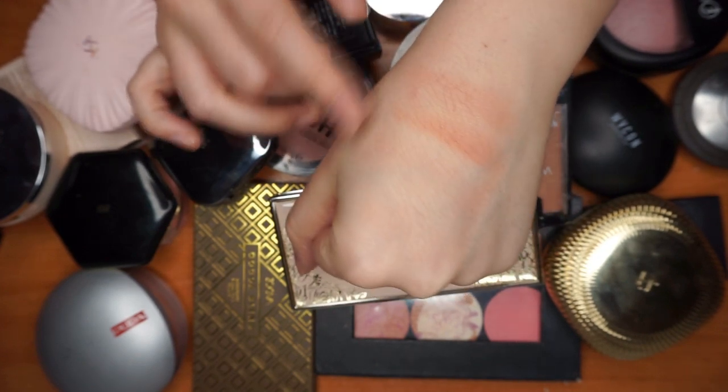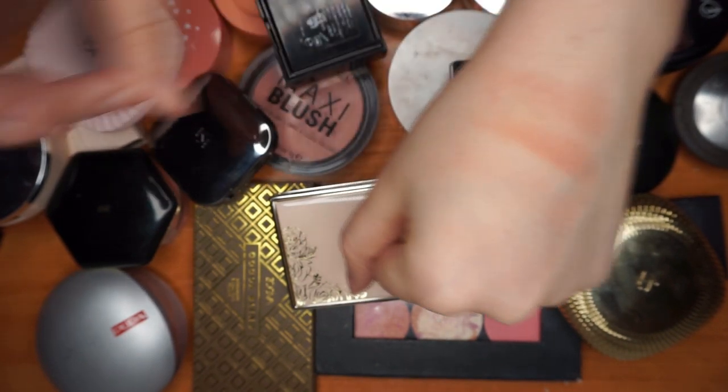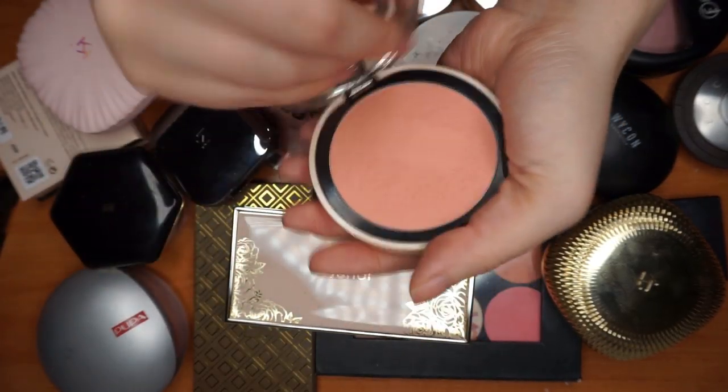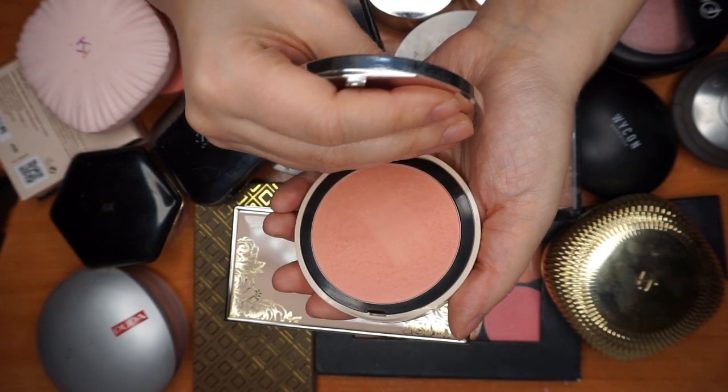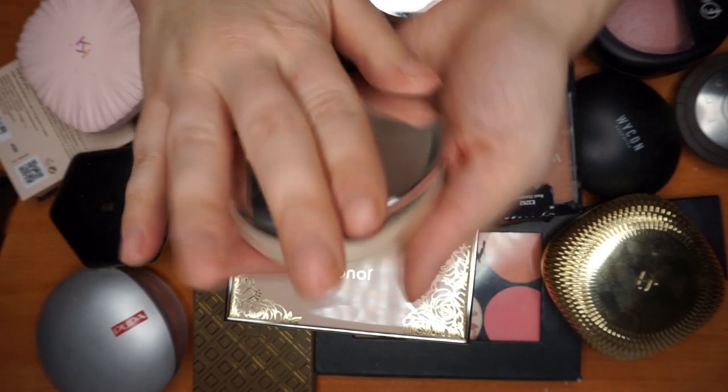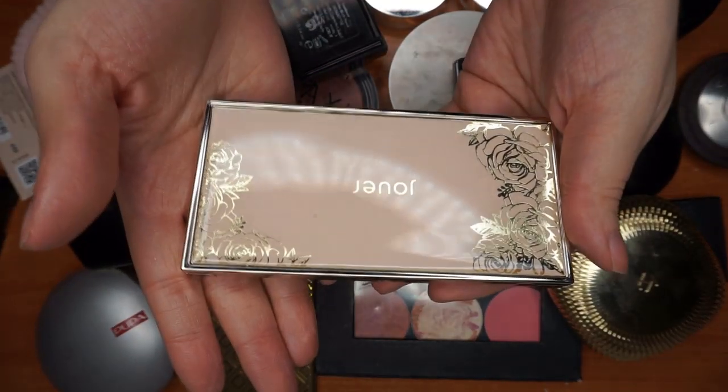I feel that these are darker than this one, but I'm gonna keep them here for future reference. I'm thinking of trying to depot this simply because I do like the color, but the packaging is so annoying that I rarely use it. So I'm just gonna put this in a maybe pile. The Jouer one, this one stays, I love it.